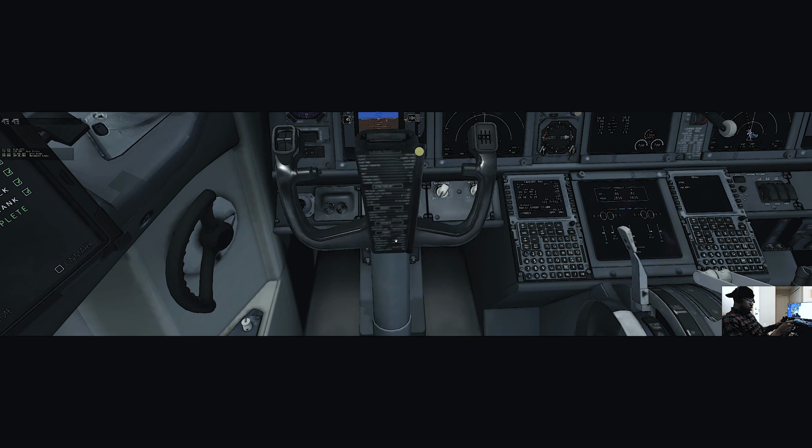New York approach, Delta 922, with you passing 1,600 feet. 922, New York departure, radar contact, climb and maintain 15,000. Climb and maintain 15,000, Delta 922. All right, so we're off. Everything's looking great. Gonna kick our flaps up one here.